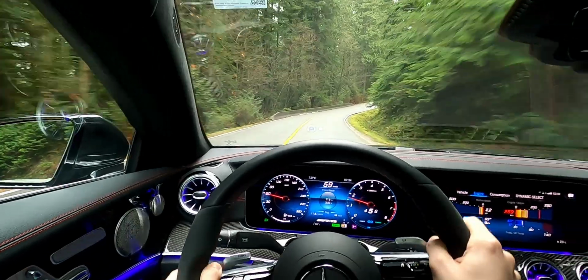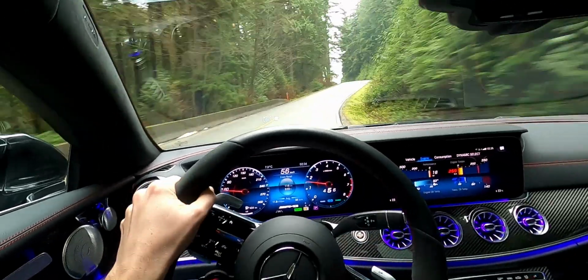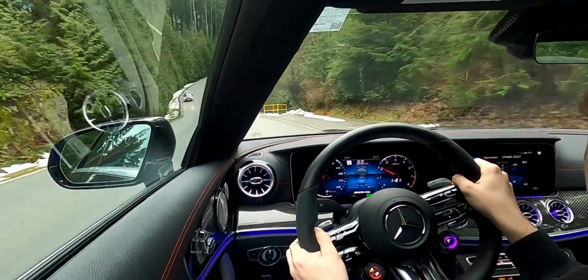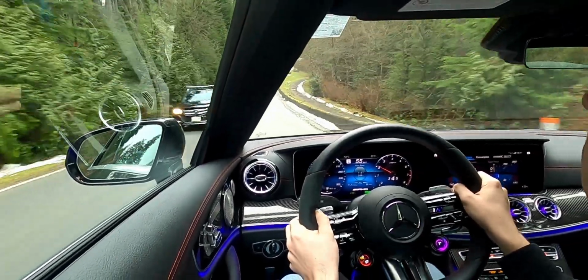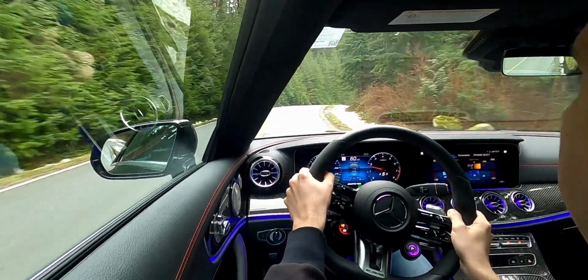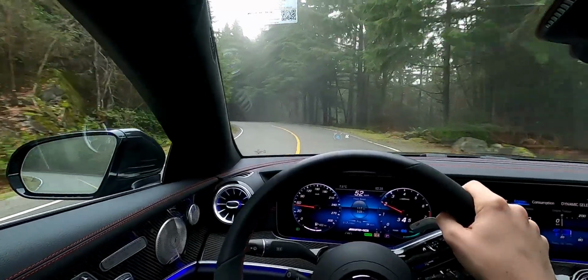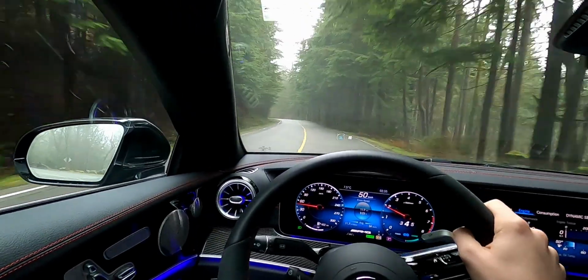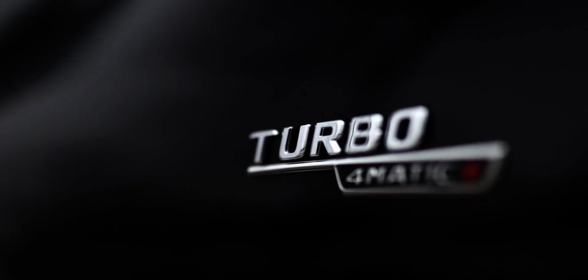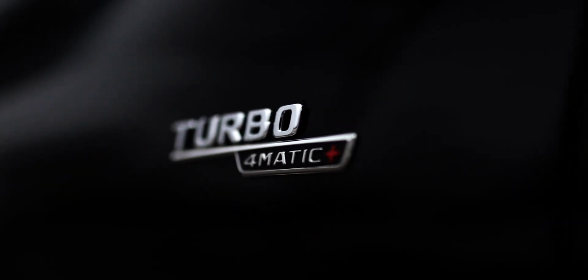Speaking of excitement, the Mercedes E53 AMG Coupe is a pretty fun car on a winding road. I'm not saying that it's more enjoyable to drive than a proper sports car like a V8 powered Mercedes C63 or a BMW M4, but steering weight and feel is good for something this heavy. Also, because it has a 4MATIC Plus all-wheel drive system, it can go sideways through the corners.